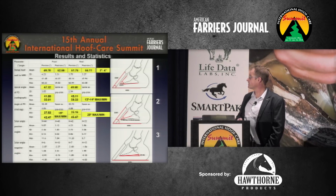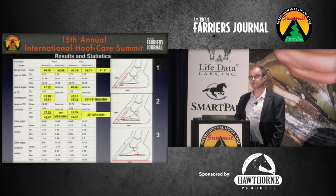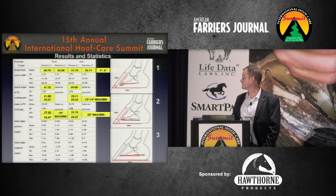In the hinds, 25 degrees to 45 degrees. So 20 degree difference in the hinds, minimum to maximum.